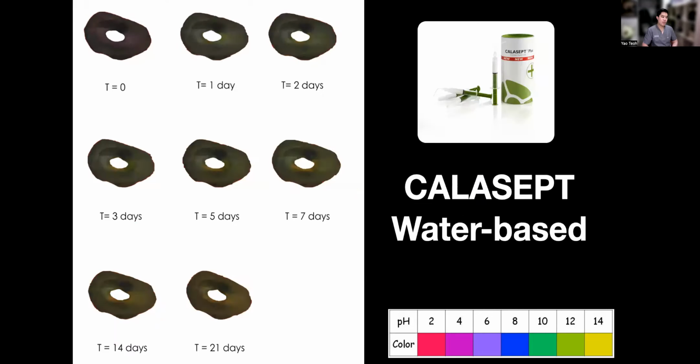When we look at a water-based compound like Calicept, again, we stained the root and left it over the course of 3 weeks. And you find that at 3 weeks, only a very small area in the inner dentine shows a slight change towards the yellowish range. So we know the pH is definitely not as high as CALMIX. And not much has changed beyond 3 to 5 days, right up to 21 days. So it provides a lot of effect very early on, but it doesn't really improve over time.